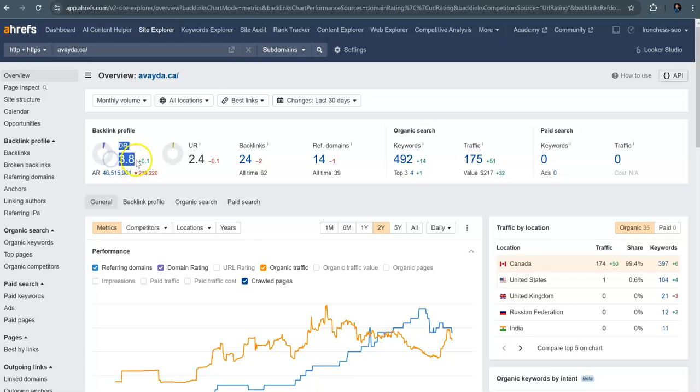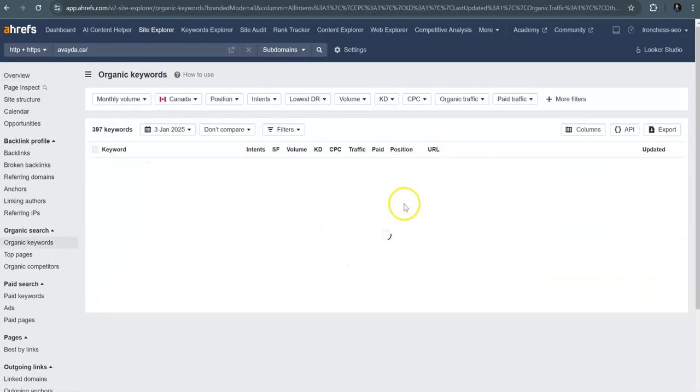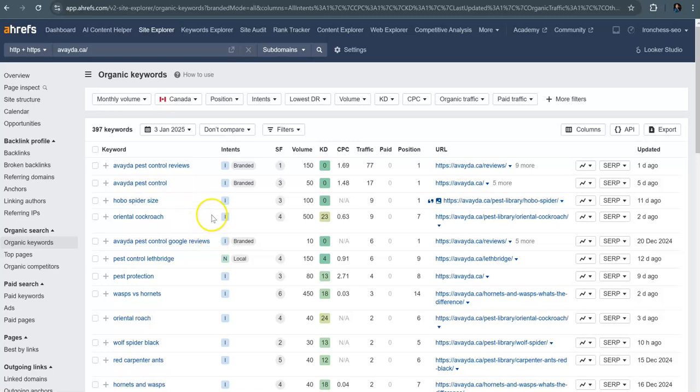But we can see you have a domain rating of 3.8, a UR rating of 2.4. You've got 14 referring domains going back to only 24 backlinks. So these backlinks here are just a huge opportunity that you have to increase domain authority and traffic to your website just by getting more backlinks to the website itself. You're getting found for 492 organic keywords, and you've got roughly about 175 people traveling to your website every month.